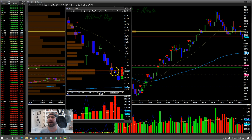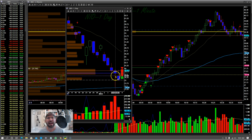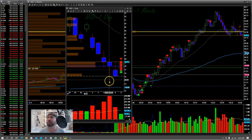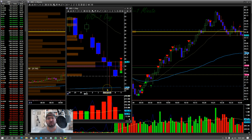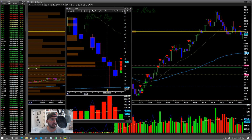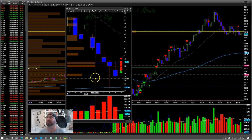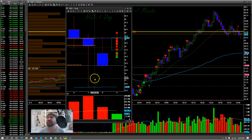and it bounced right off of VWAP on the daily, which is your average price weighted by volume. So I was really interested to see what was going to happen with NIO, especially if the SPY started to trend strong and the EV sector started to bounce a bit. Maybe we could be in for some kind of a nice move here.